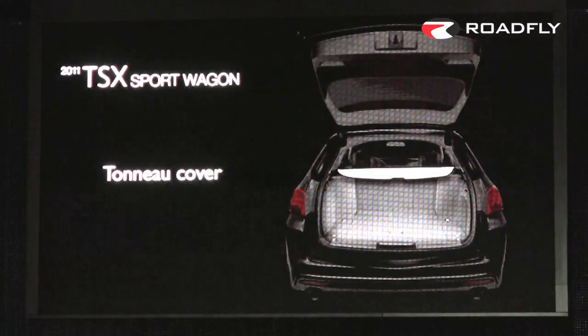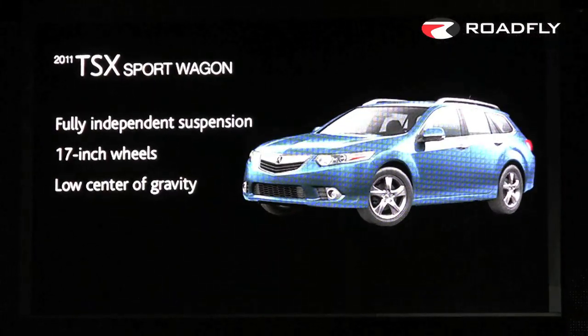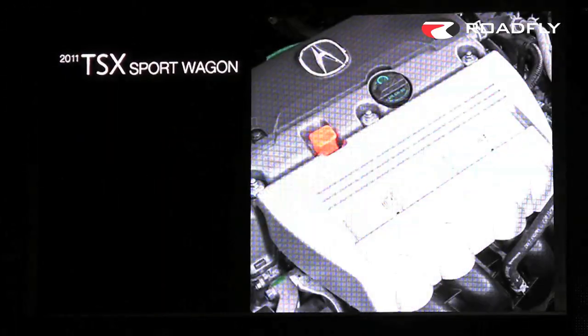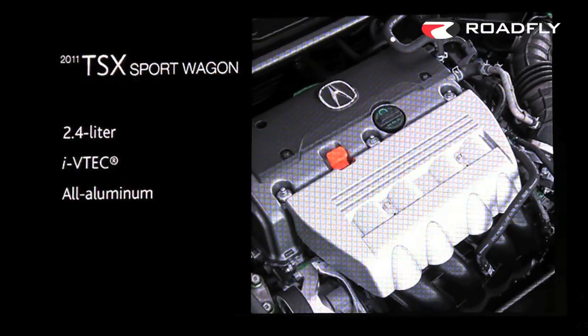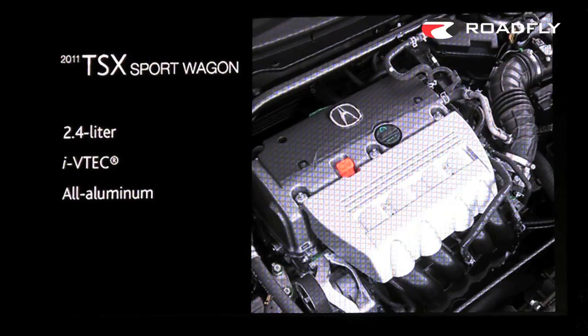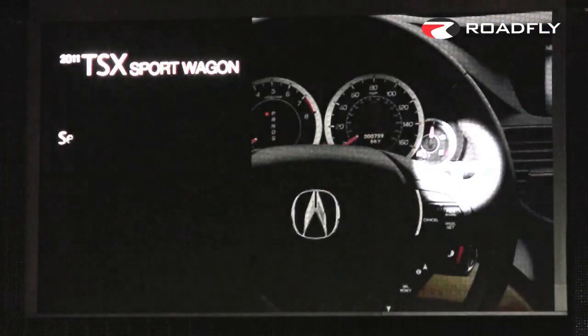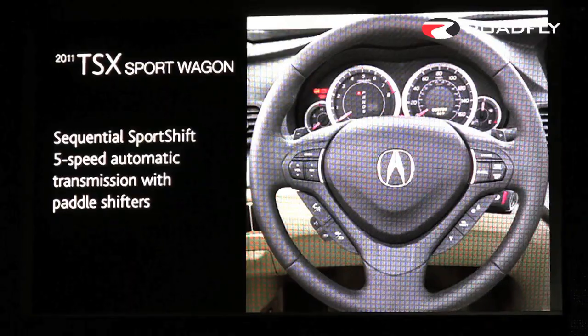of sight. Now, along with all that utility, the TSX Sport Wagon also offers all the fun and virtues of the TSX Sport Sedan. The car is nimble and responsive thanks to features like fully independent suspension, 17-inch wheels, and a low center of gravity. The TSX Sport Wagon is powered by an advanced 2.4-liter iVTEC all-aluminum four-cylinder engine that delivers the brisk performance of some V6 engines. It's backed by a smooth-shifting, sequential sport shift 5-speed automatic transmission with paddle shifters.